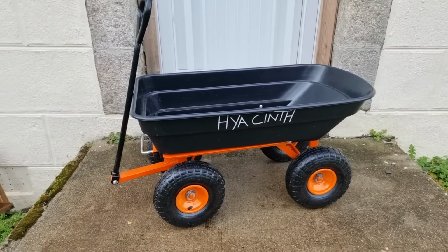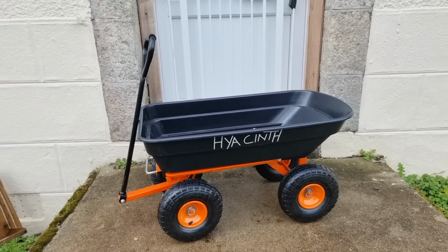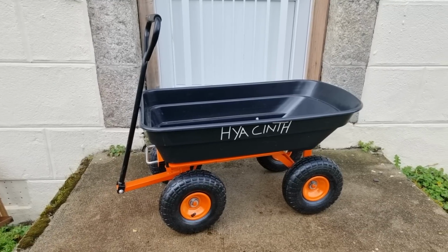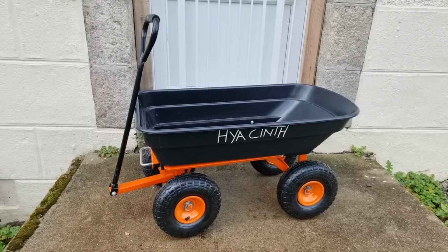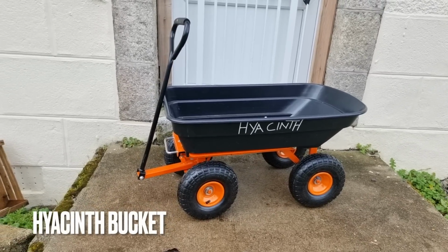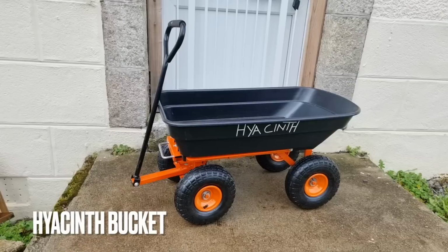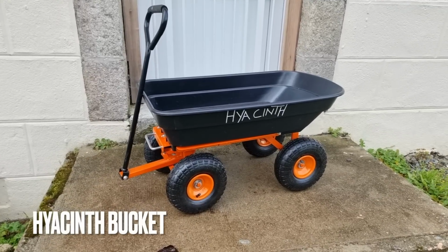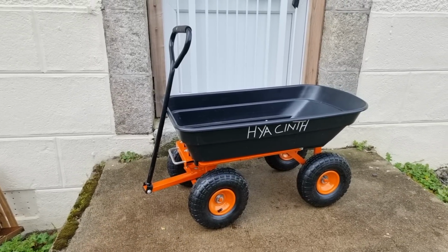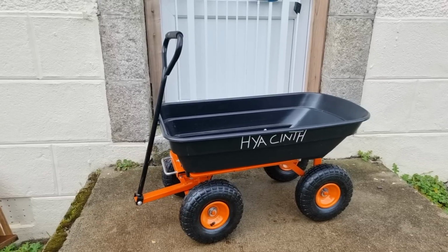This is the finished cart, which Jane has decided to call Hyacinth, because she's a bit of a bucket. You need to be British to understand that, but if you Google Hyacinth Bouquet or Hyacinth Bucket, you can figure it out. There you go, one more garden implement, all done and ready to go.